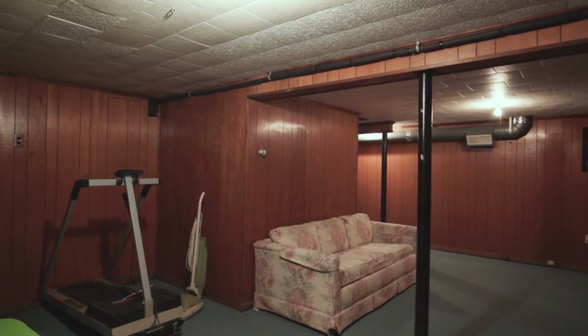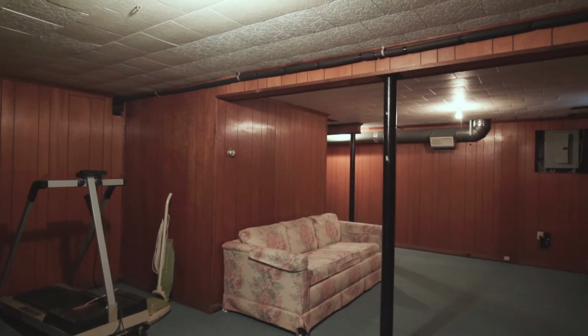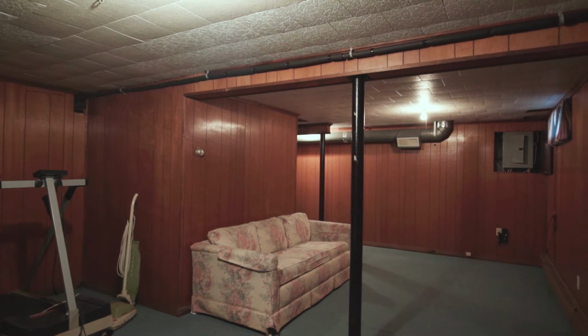The finished basement provides additional living space where you can create a rec room, family room, or home gym.